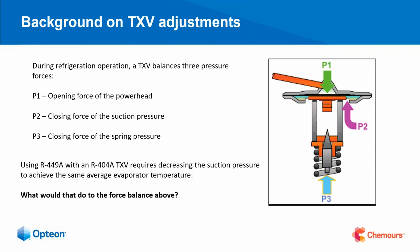So TXV adjustments. To get into this, I wanted to give a little background on really how a TXV operates. And really during refrigeration operation, a TXV is balancing 3 pressure forces. So there's an opening force of the power head, a closing force of the suction pressure, and a closing force of the spring pressure. And at any time, those 3 forces are trying to balance each other to regulate the flow of refrigerant that is going to the evaporator.